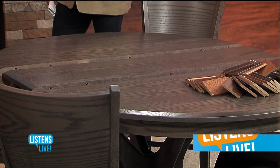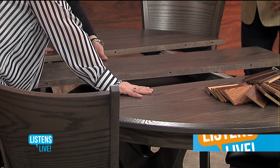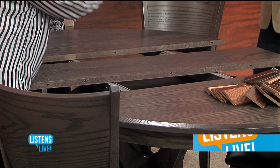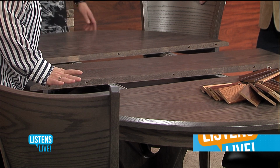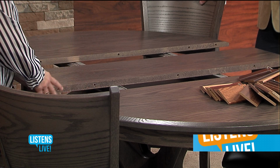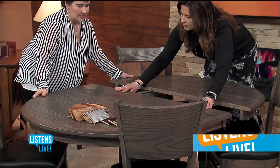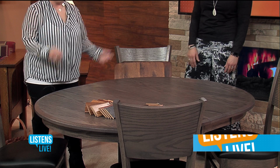Well, this is the beauty of the construction, just like how I'm pushing this apart. It only takes one person to put the leaves in, which is nice because if your husband's at work and you're trying to get everything pulled together, one person can do this very easily. This is just one leaf, but this can store two, obviously. And this just clips together. Boom, like that.